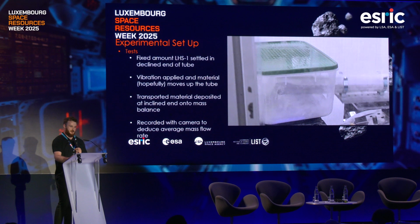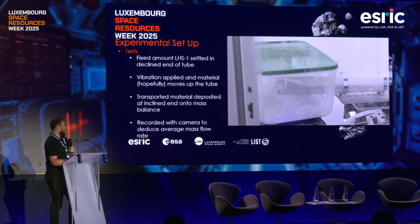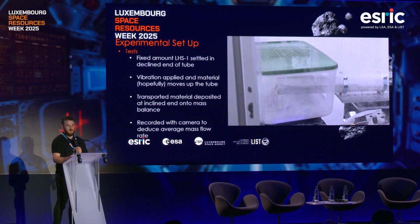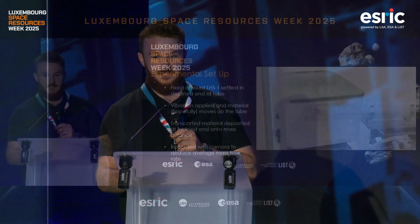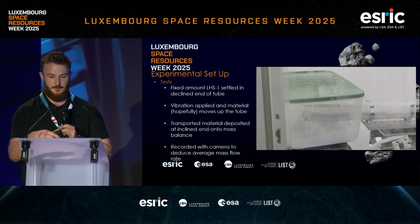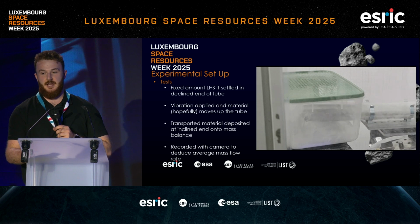So just to give you an idea of what the tests are like for all the experiments, we start with a fixed amount of LHS1 settled in the declined end of the inclined tube. We will then use vibration to settle the material in the bottom of the pipe, so the start conditions are reproducible. And then we'll apply different combinations of vibration in terms of frequency, intensity, and different inclination angles, and hopefully the material will move up the tube.